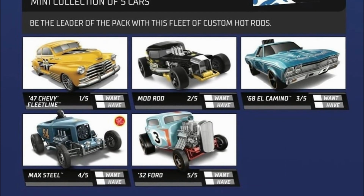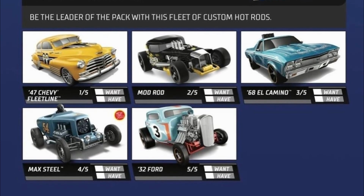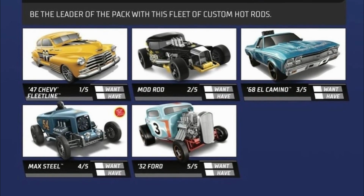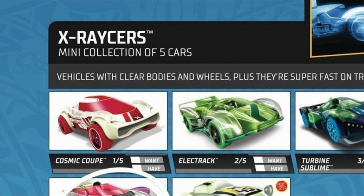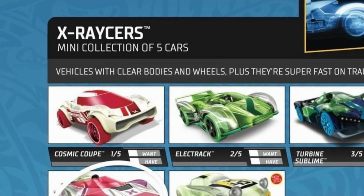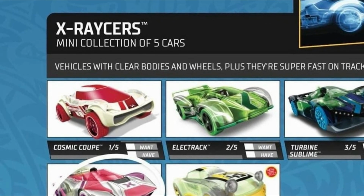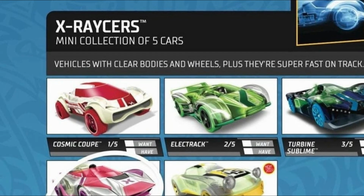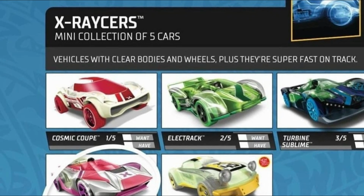And the last series right here for the mainline posters, which is Wave 3, is the X-Racer series. And to be honest, I just don't collect this line. But interestingly, there are 2 new castings for this one, that is the Lightning Bug and Turbine Sublime. Also features the regular Treasure Hunt, Hot Wheels Warp Speeder.